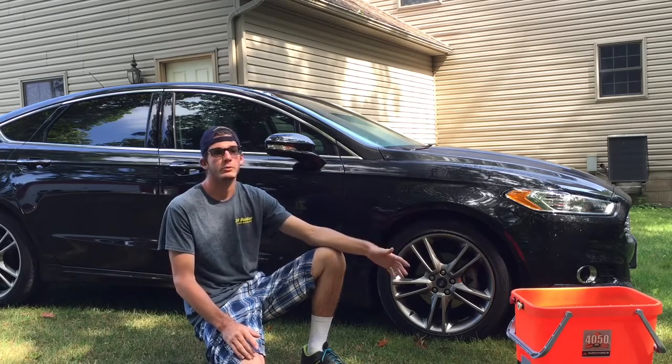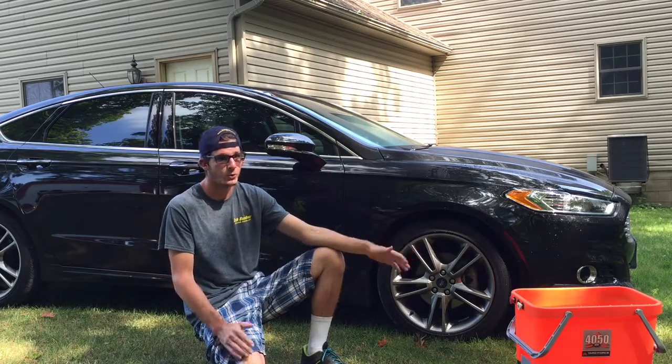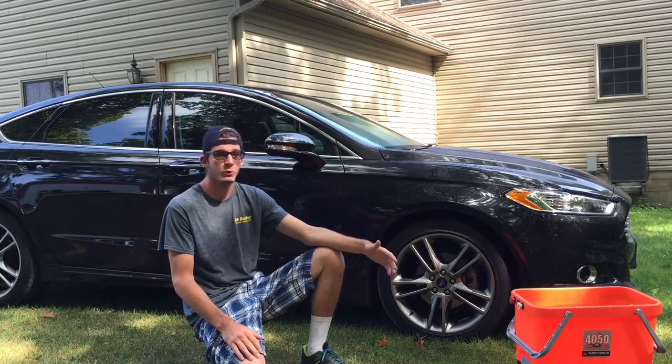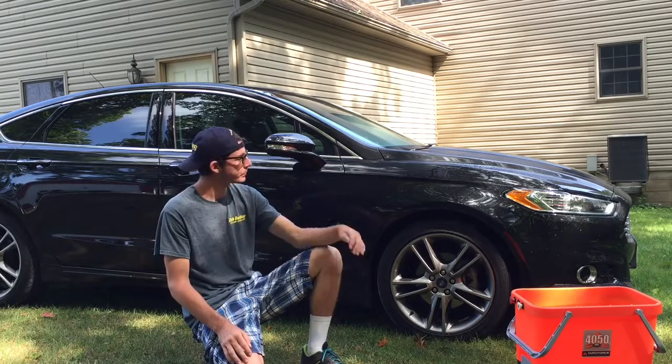For most new cars, you're going to spend 20, 30, 40, $50,000 more if you're getting into higher end cars. So for cars like that, if they're brand new, I would absolutely recommend getting them detailed right off the bat.